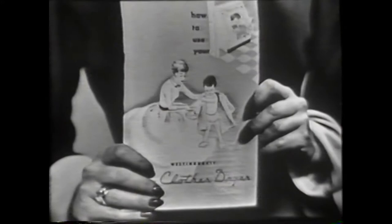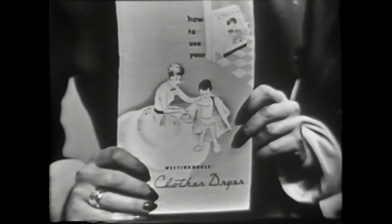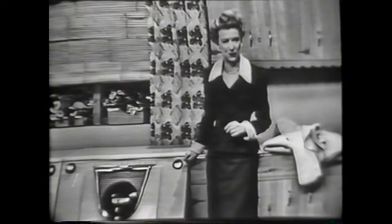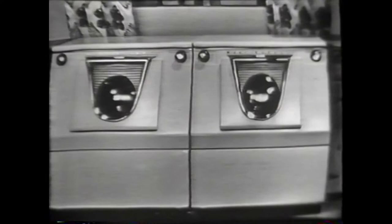And no matter what cloth you're drying, it's a good idea to take it out as soon as the dryer's job is done. So Westinghouse has built a special signal into this dryer that croons a tune when your clothes are dry. See this amazing new 1953 Westinghouse clothes dryer at your dealer. And see the Westinghouse laundromat, too. Together, they're America's favorite twins. And remember, you can be sure if it's Westinghouse.